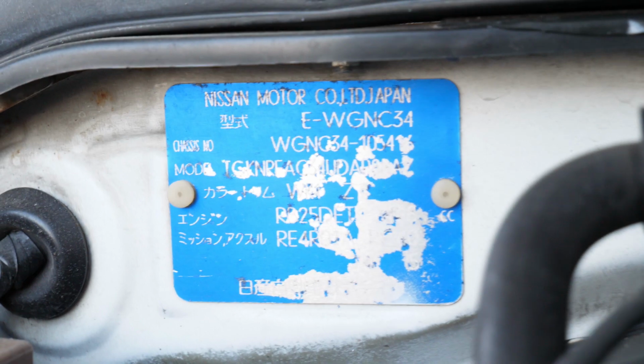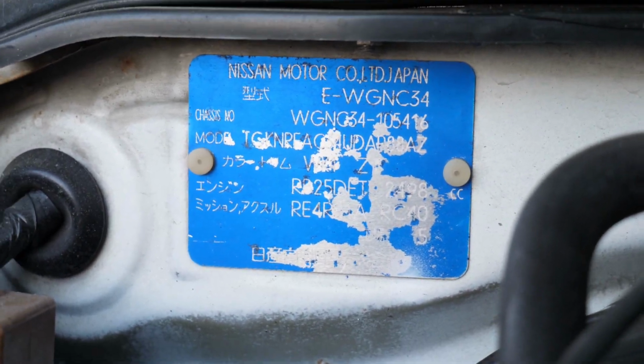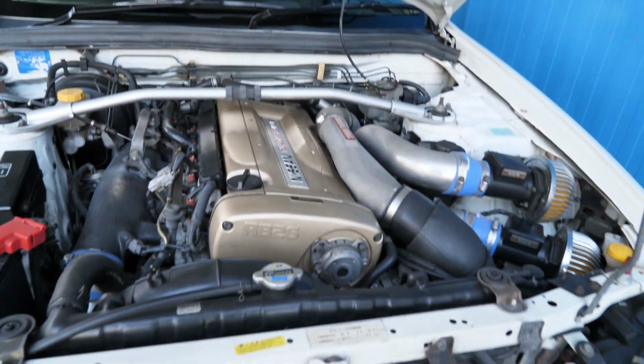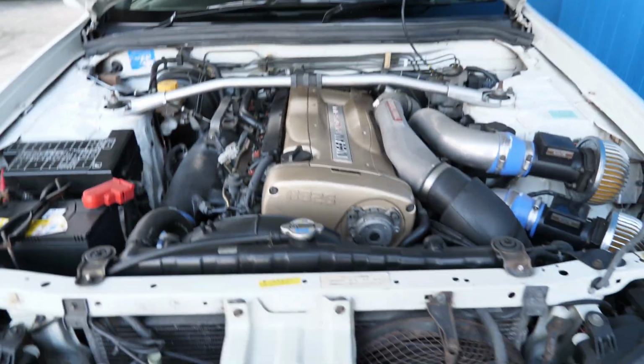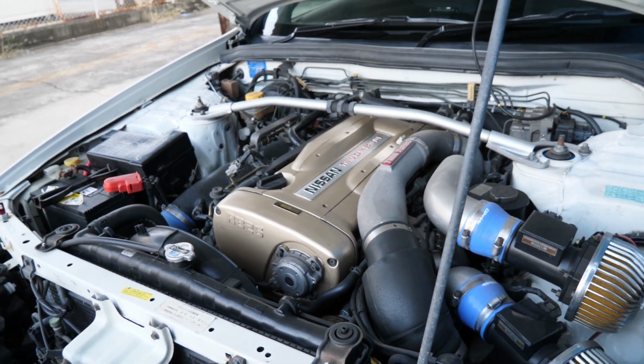But yeah, I was kind of curious about this. I double checked with them because it does say RB25. However, this version does have the RB26, so that is for real. And yeah, we have electronically controlled power steering on here.